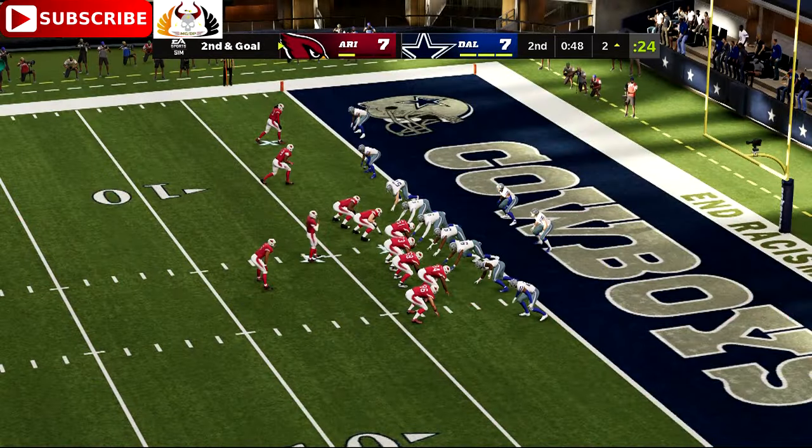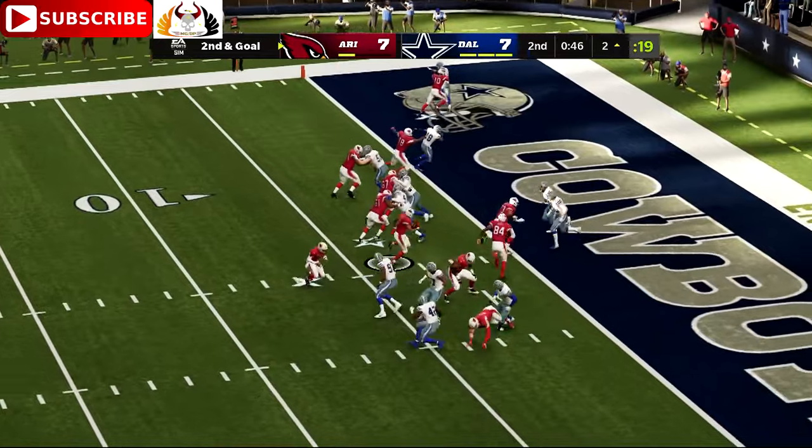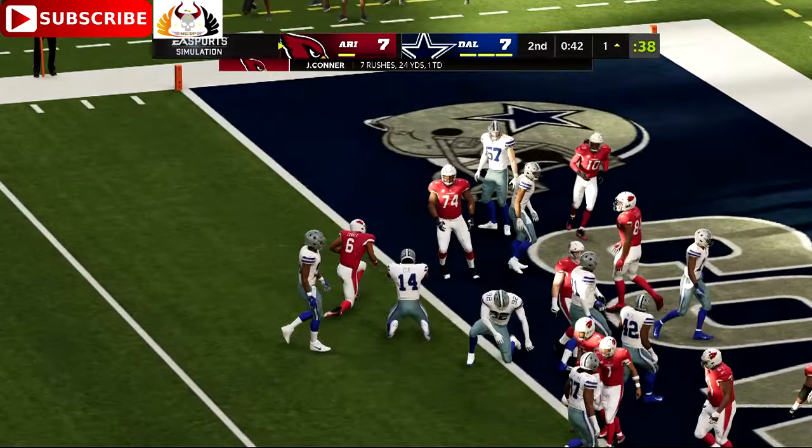Back at the two now, here's second and goal. An option handoff given to Connor. And they'll get him down just shy of the goal line at about the one. After getting stuffed on first down, not much better there. Two-yard gain. Two straight shots on the ground.